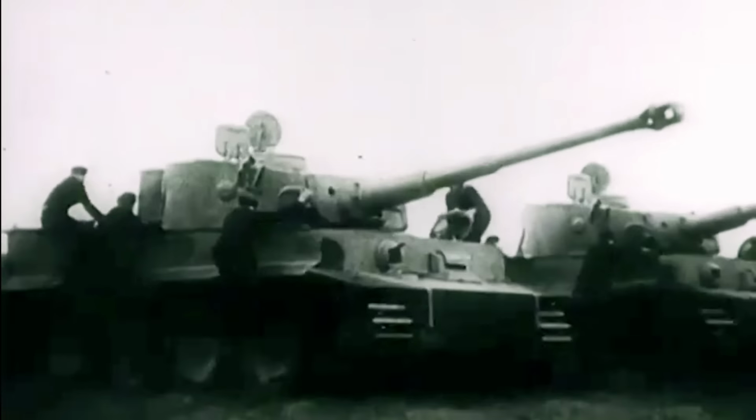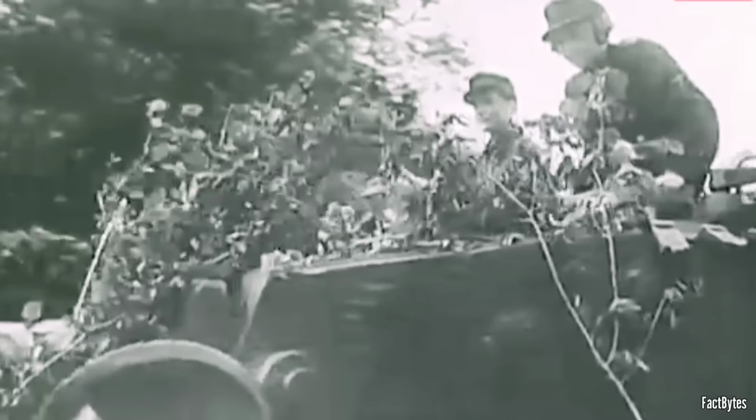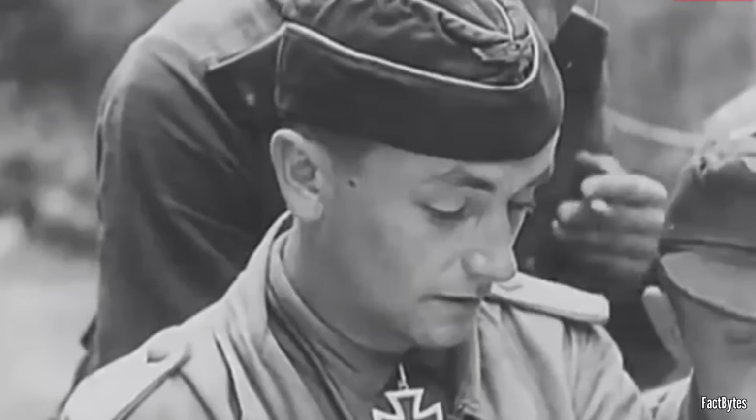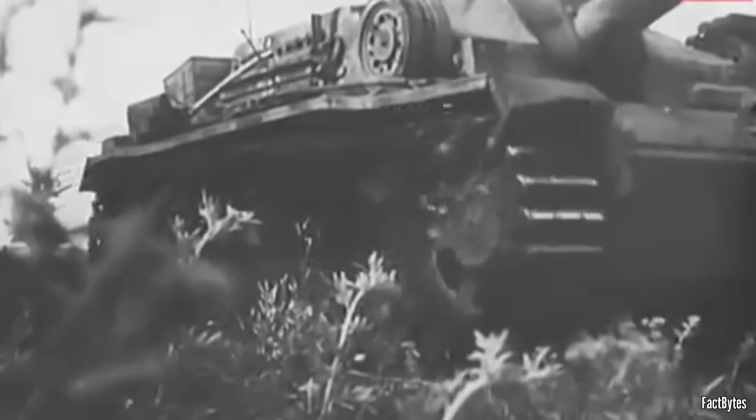When discussing World War II tank warfare and German Panzer Aces, it's no surprise that the feats of commanders in the renowned Tiger or Panther tanks often steal the spotlight. However, this focus on their achievements can overshadow the fact that the German army had numerous other tankers who achieved significant victories with more modest vehicles.